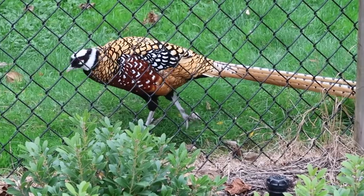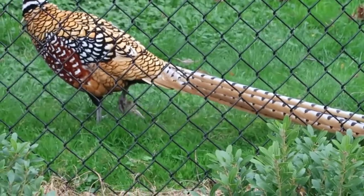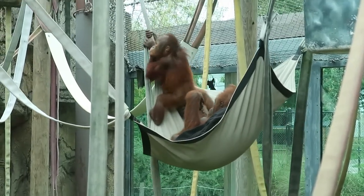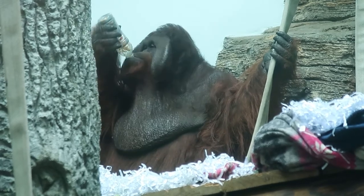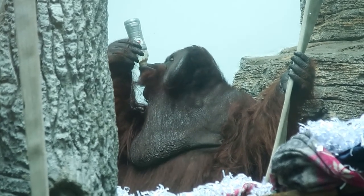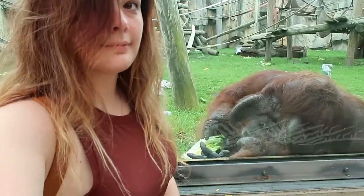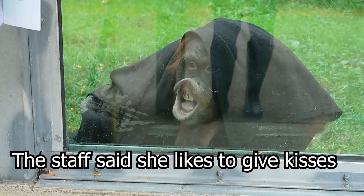This is one of the prettiest birds I've ever seen. Look how bright those colors are. And that tail. Holy cow. Oh, there you go. Yeah.